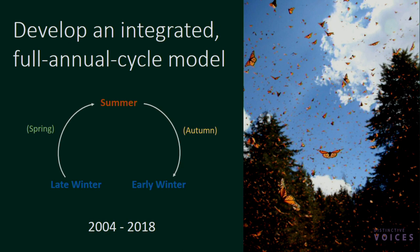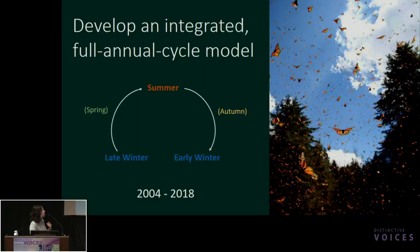We're developing this integrated full annual cycle model. And as I mentioned, we have this really good data in the winter where all the monarchs are congregated in their wintering habitats in central Mexico. We also have some structured data, which I alluded to, in the summer, where there are systematic surveys across the Midwestern breeding grounds. However, we don't have those same kind of high quality data in either spring or autumn. That has a lot to do with the fact that monarchs are moving really quickly during that time, and so it's difficult to collect data on them. So basically what we're doing is modeling using the data from the winter and the summer and inferring things about the spring and autumn.